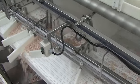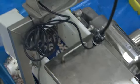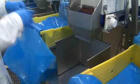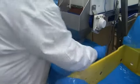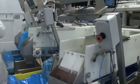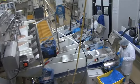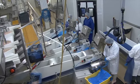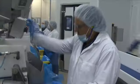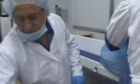Each size group is moved by a conveyor to a manual bagging station that controls the proper weight for each bag. When the prescribed weight is reached, the gate closes and the system waits for the operator intervention. The latter validates the weight reading, adding or removing shrimp if necessary, before moving the full bag to the sealing station.